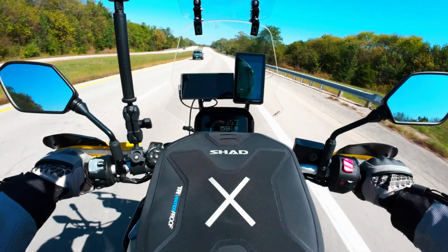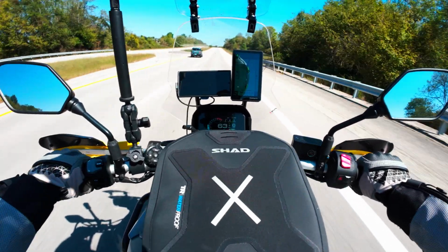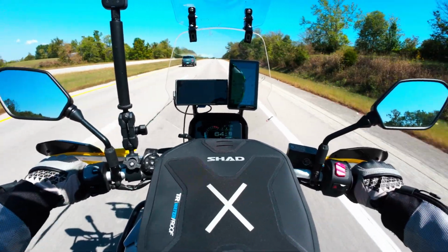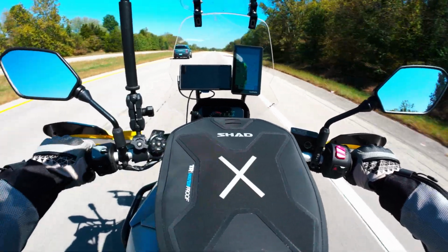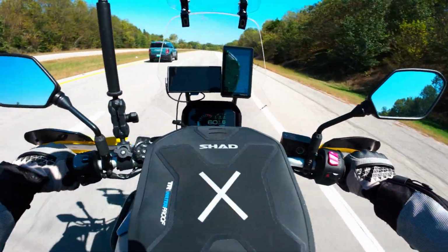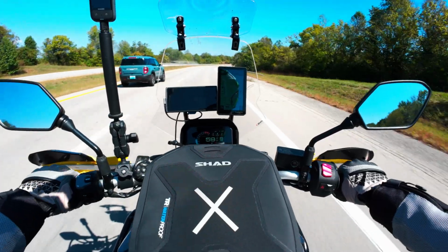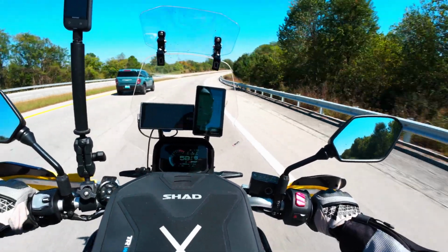But yeah, it's pretty much solved all of my buffeting issues when I'm riding on the highway, which was the main reason I needed a new windscreen. Check this out. See, listen. I don't know if you can hear the difference or not, but I sure can. So yeah, that's something new. Hopefully it doesn't obstruct the view of the camera. I didn't really think about that.